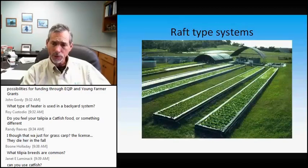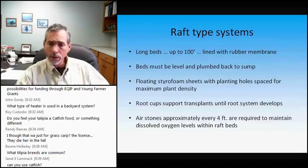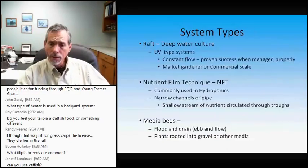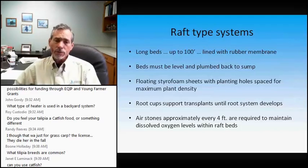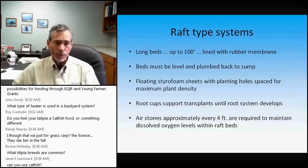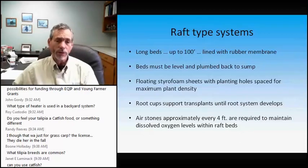And please excuse me going back, but I'm going to bounce back up here real quick. And we look at it and we say, okay, well, we've got these long beds. They're lined with a rubber liner of some sort. They need to be level. They can't be on a hillside unless you break them up into many, many tiers. And you're floating a styrofoam sheet within this raft.